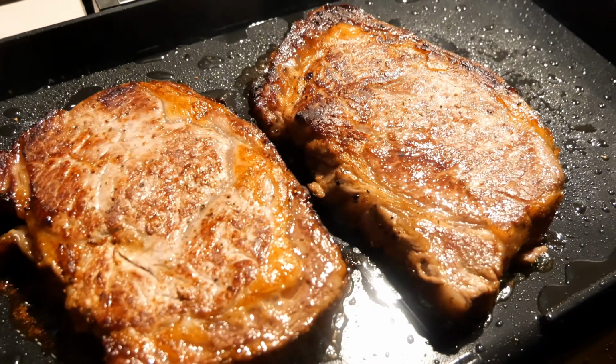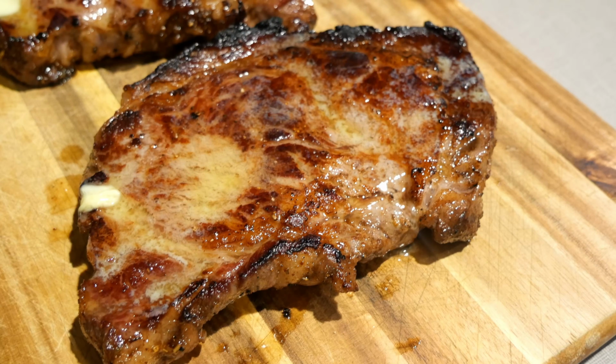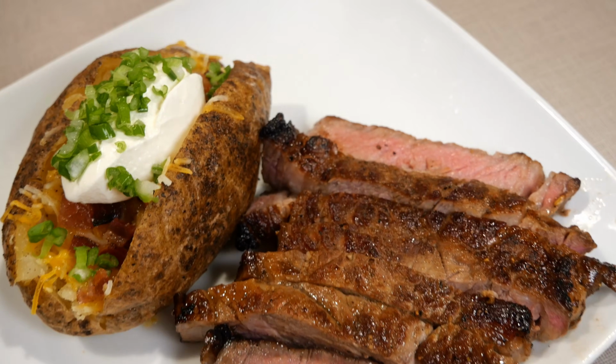Nothing gets better than this. I baked the potatoes in the oven and we cooked the steaks on my Ninja Sizzle. These are dry aged ribeyes and they were delicious.